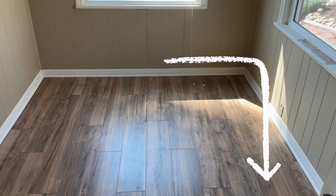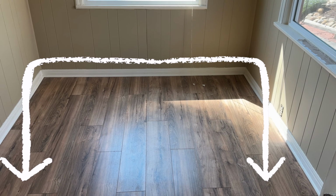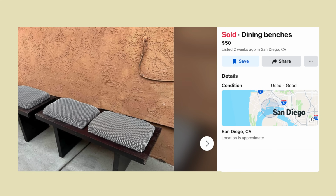I think it would look really awesome in the corner of this area, or maybe it's something that completely wraps around all three of these walls here. But I was looking for something on Facebook Marketplace because I haven't ever built something like that of my own, and I found a few things, but they just weren't going to work with the right sizing, and they didn't have the amount of storage that I was looking for.